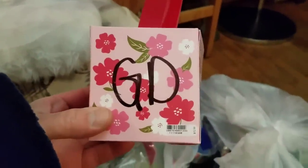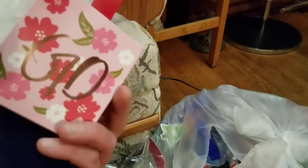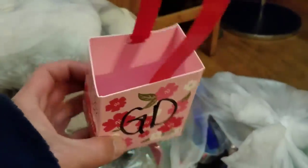What else? More garbage. That's a cool little... Oh, they had to write on it. That stinks, huh, guys? Japanese cherry blossom. It's too bad they wrote on that little bag. There's another one of those lids, so I expect there's another container in here.